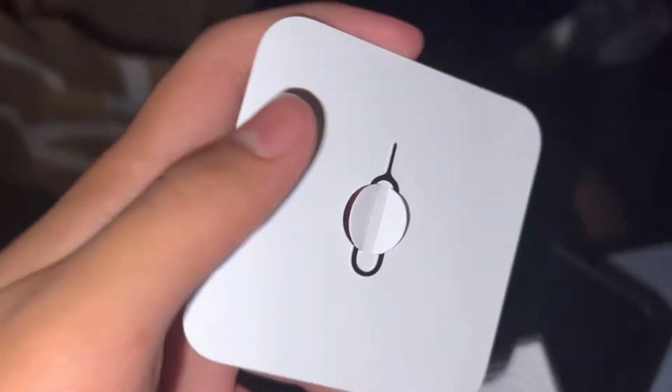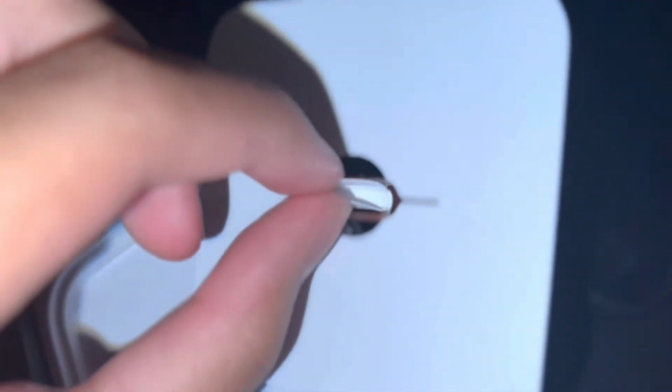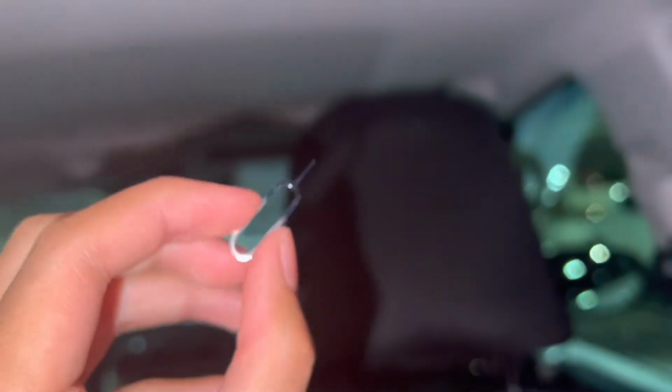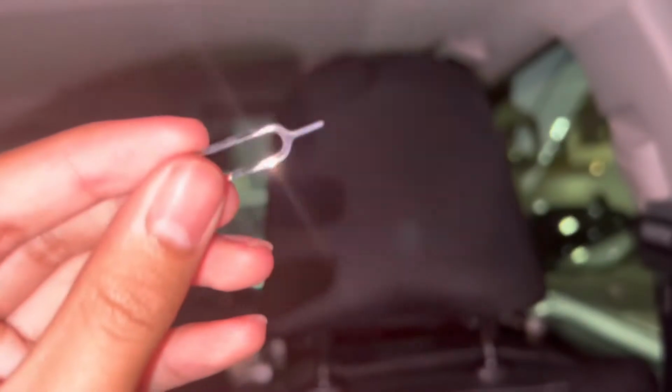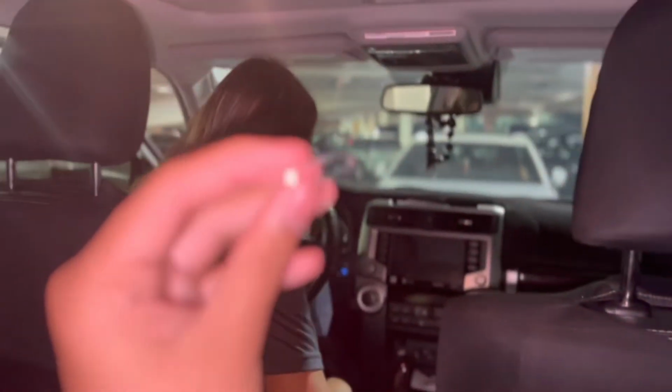By far, my favorite thing that came in the box is this thing right here. This is a very useful tool. It's used to take out your SIM card. If you're an iPhone user or any phone user, you know how hard it is to get that very small SIM card out for your phone number or anything. But this was designed for that exact purpose. This tool is a lifesaver.